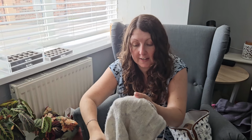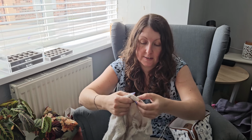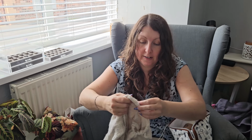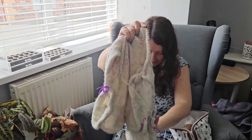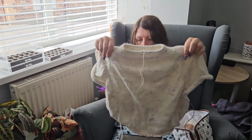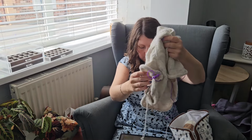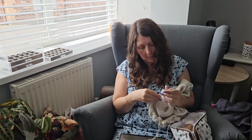You'll be able to guess how long ago I cast this on, because look what I've got as a stitch marker. I'm just going to show you this. Rudolph. So yeah, this was cast on the 9th of December. So again, it's another one that's been on the needles a while. And this one will be a lovely sweater for winter again. It will be lovely with jeans, I'm reckoning.